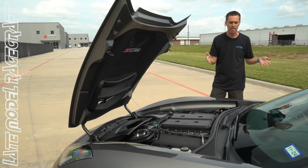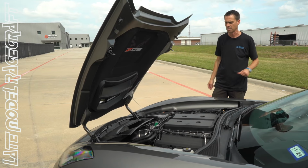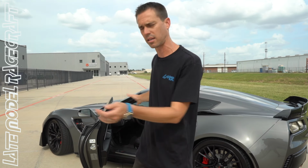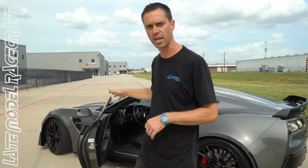So I'm gonna hop in it, I'm gonna go do some test driving, and then we'll give it back to him and let him drive this thing all the way back to Dallas. And so, as I told Jeremy, on pump gas right now, it's making the 655 rear wheel horsepower nice and safe. I told him to enjoy it, have fun.